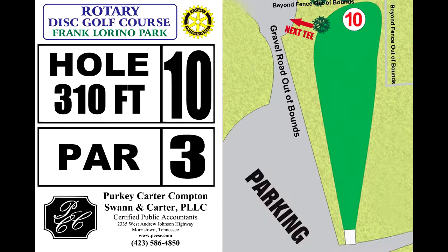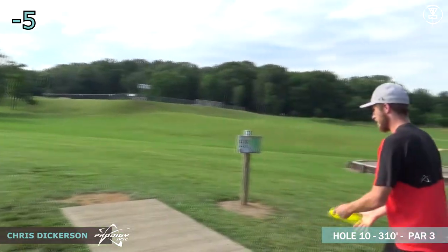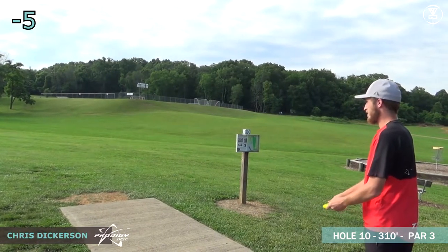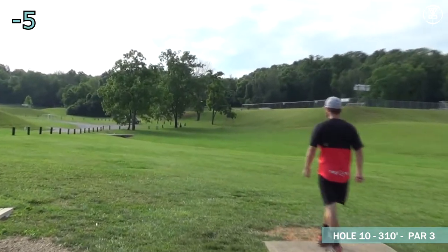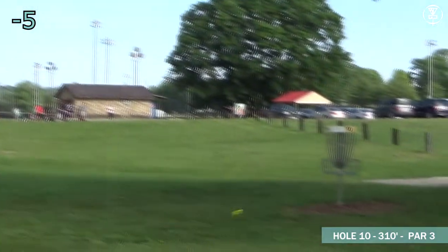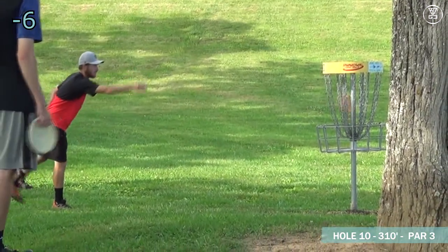BDGC's Griffith right there walking around with a pro. Roll back a little bit towards the basket. There's a little ditch to the left there. Yeah, he kind of hit the edge of that, and it just stopped any sort of skip. Dickerson looks like maybe a putter, just a soft toss to get down there. Maybe a mid-range. I'm not exactly sure. Wow. Parks it. Which makes just about every putt.